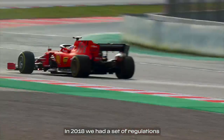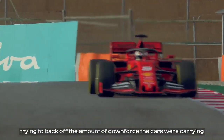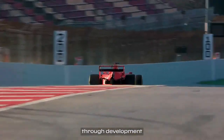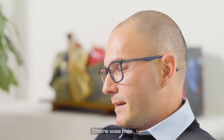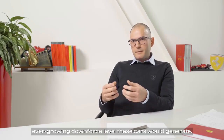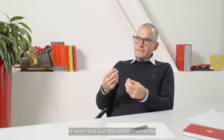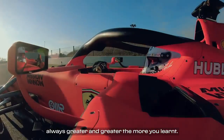In 2018, we had a set of regulations trying to back off the amount of downforce the cars were carrying through simplifying the aerodynamics. But really, when we got to the end of 2019, through development, we still had faster cars than the year before. There was this ever-growing downforce level these cars would generate. The more you would learn how best to extract performance, how to optimize all your devices, it seemed like the potential was always greater and greater the more you learned.